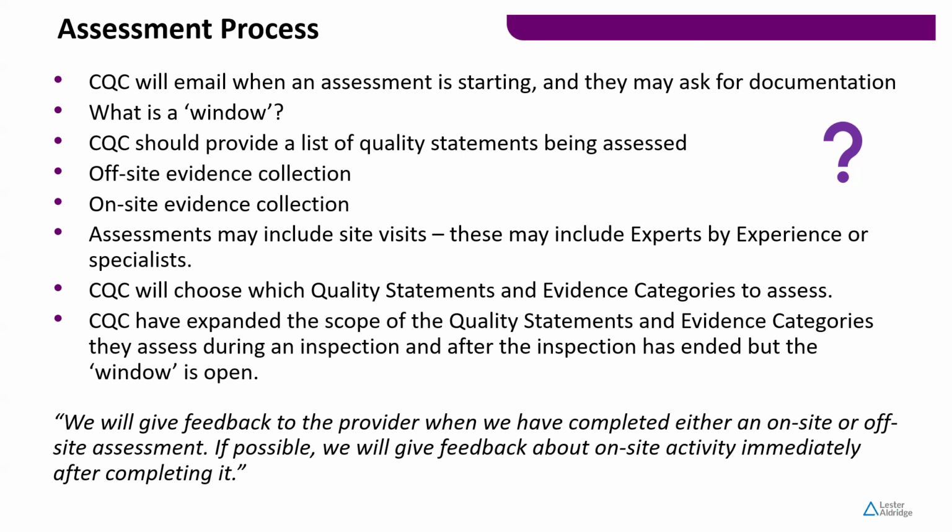Now, obviously, you need to be very confident in your provider, in your service, to be able to ask for that. But where you are, please do that maths. If you are currently requires improvement, for example, and you consider that you would be good, really dive into what quality statements and what evidence categories they are going to be assessing on, and make sure that of those evidence categories, you can achieve enough that the rating can be changed.